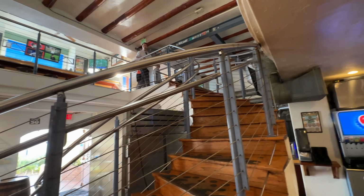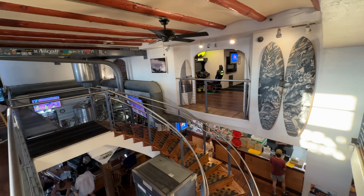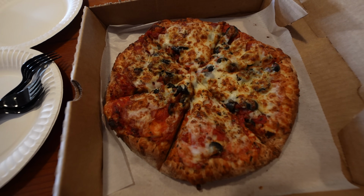They specialize in pizza and they have all sorts of interesting pizza options, and the pizza here is incredible. Plus they have an extensive beer menu with guest beers and a lot of different beers they make themselves.